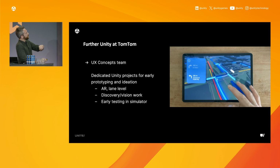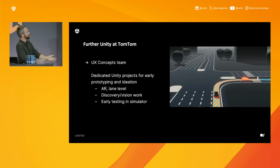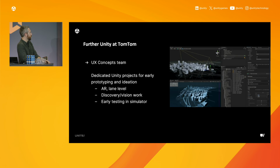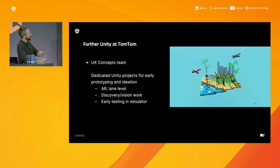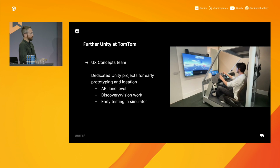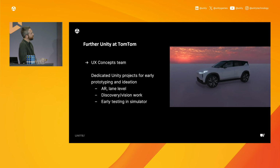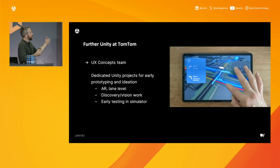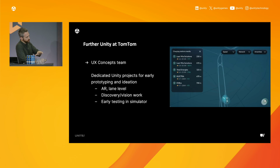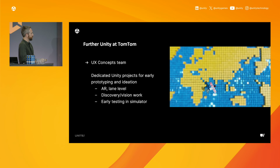And then we have the concepts team. This is a team that's unrestricted by our plugin, and so they're looking a bit further ahead, right? They're doing early concepts, vision work. They're using a simulator to test things out, but they're not worried too much about the production aspect. That's sort of our part, I suppose. But it's another team at TomTom that's using Unity for these really advanced things. And so that flow from early exploration to prototype to production, all within that same Unity environment, is still something that we're heavily leveraging at TomTom.